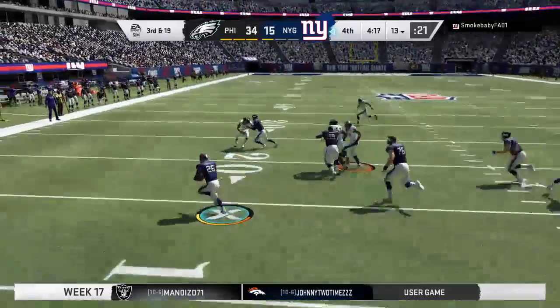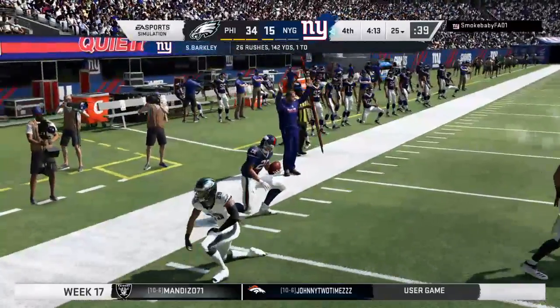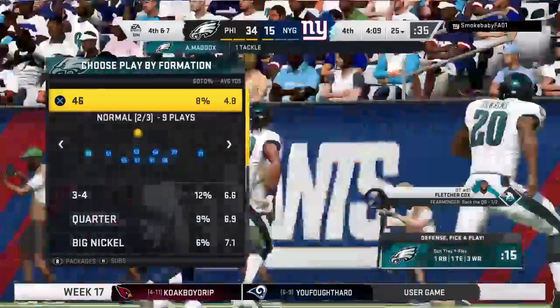They'll go to Barkley again. And he's not going to sniff the first down here. He stopped at the 25. They get 12 yards back, but it still leads to a 4th and long.